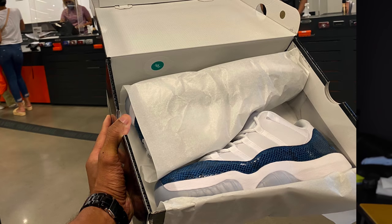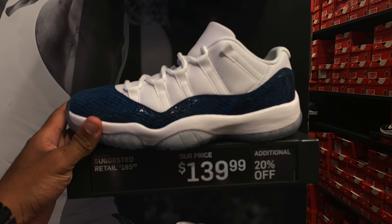Anyways, that out the way, I'm gonna set it off with one of my dopest pickups for 2020, and that is the Air Jordan 11 snakeskin navy. Now this shoe came out I think March of 2019. I found it at the outlet almost a year later, during the whole lockdown. That's right, I found it in July, purchased in July, and I paid $111 for this shoe. What's crazy is that this shoe is now hitting for like $100 over retail, which was $185, and clearly double what I paid for it.